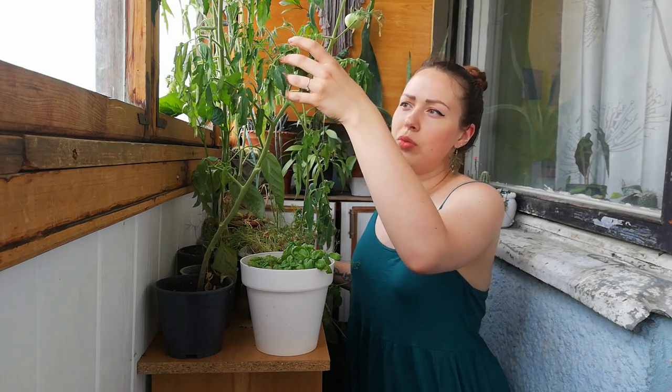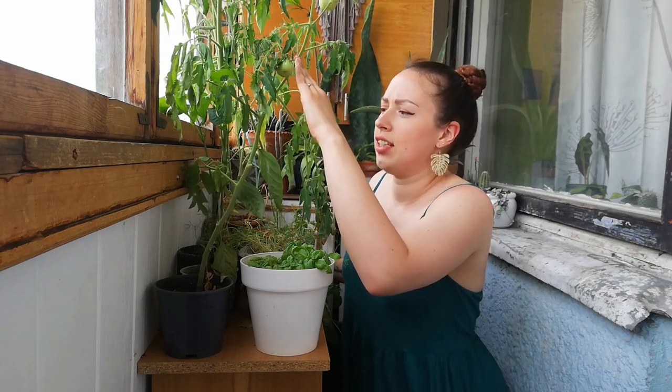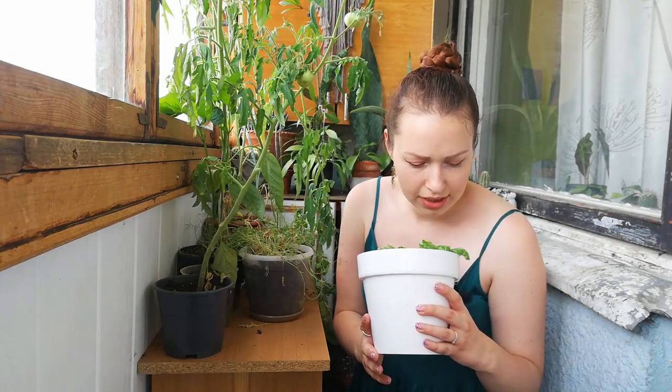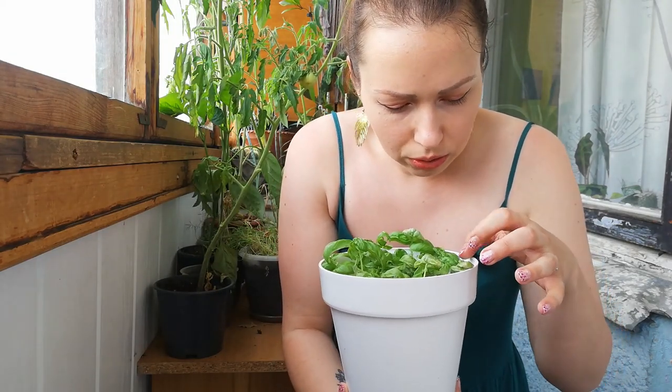I mean, I will probably leave these beautiful tomatoes. It's a drama queen, don't worry, I will water it and it will bounce back again. I just watered it yesterday and it again needs some water. But what I'm the most sad about, for example, is that my favorite plants, the basils, were attacked by some kind of bugs that I don't even know how to call.